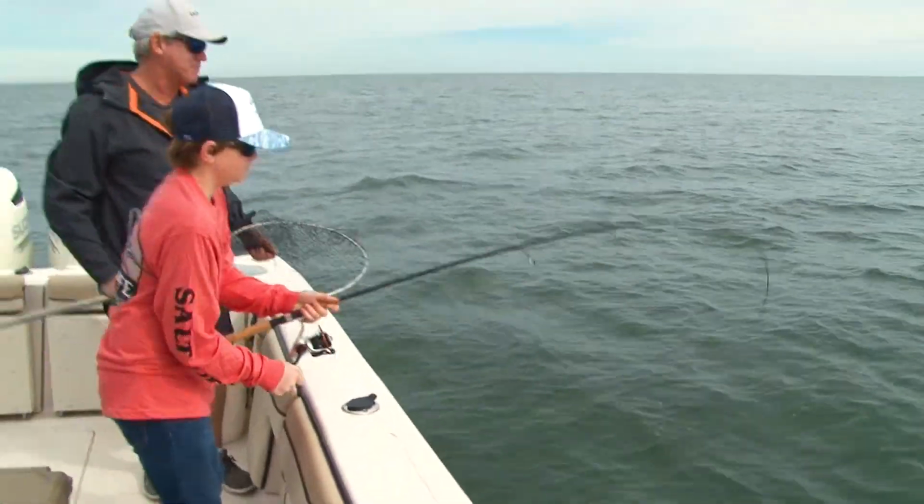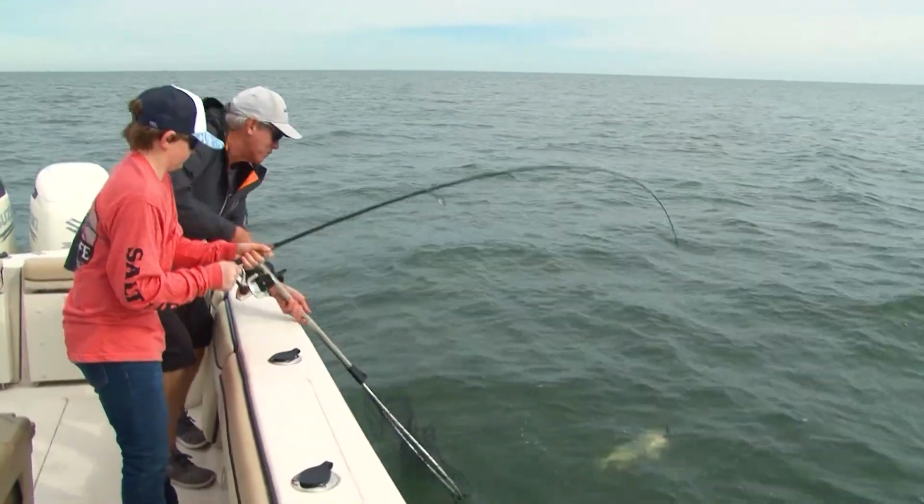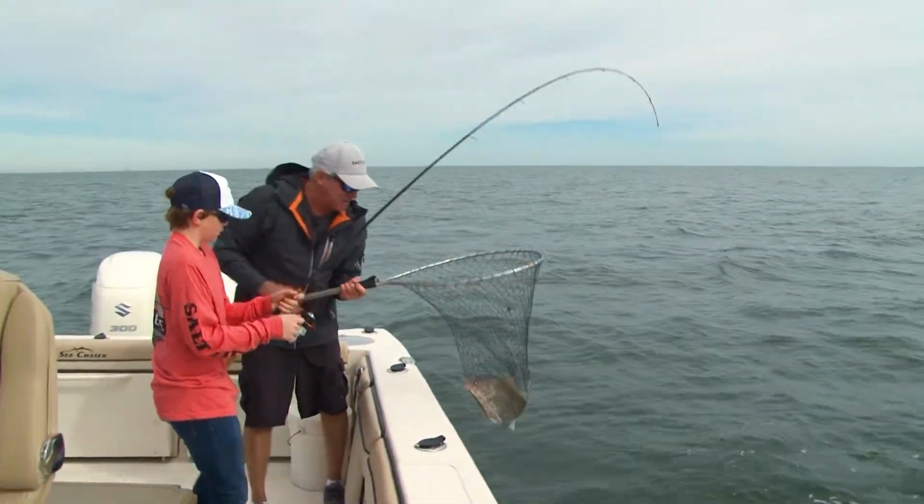Keep them tight. That might be what we want right there, buddy. Nice and slow. Whoa, black drum. Whoa, get him over here. Nice job, buddy. Back up this way.